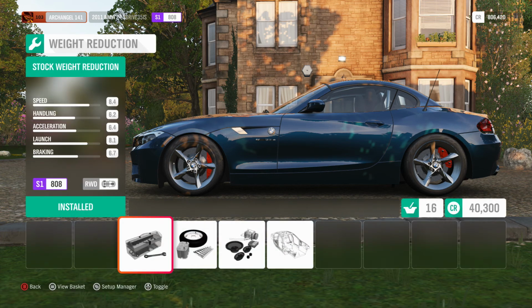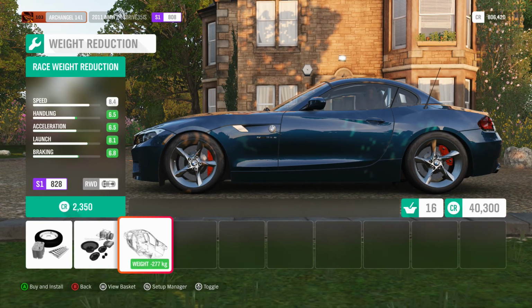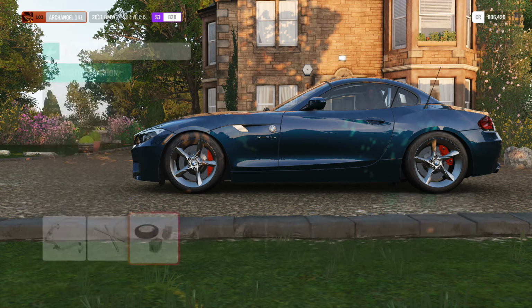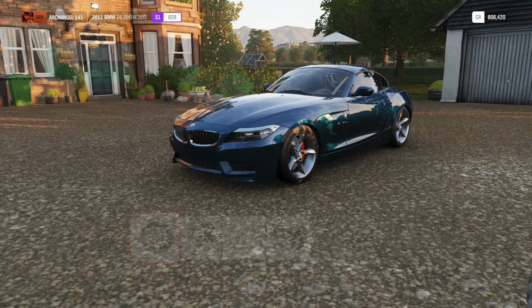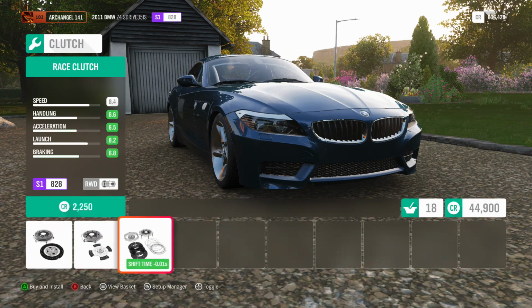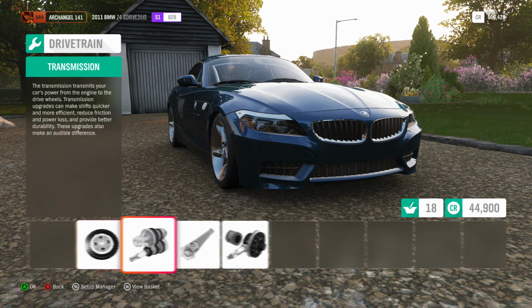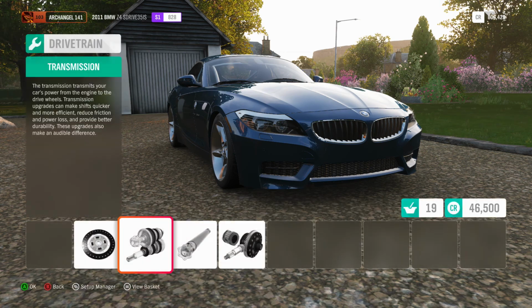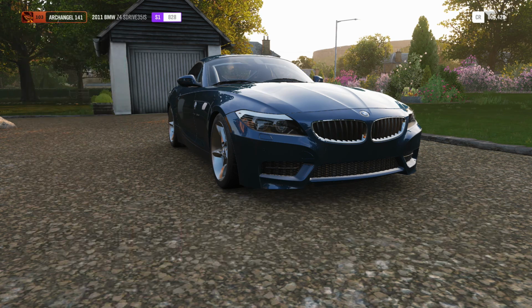You don't have to put it on drift settings. You don't have to put drift suspension on there just to be able to drift the car. You can do it all just how you guys think, or how you guys feel, should I say. If you don't want to spend the craziest money, or there are certain ways you want it to look, it's entirely up to you guys.